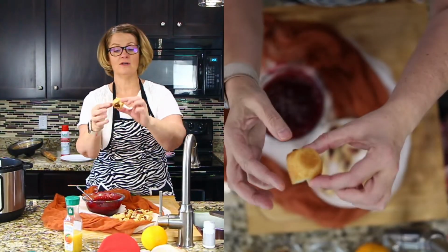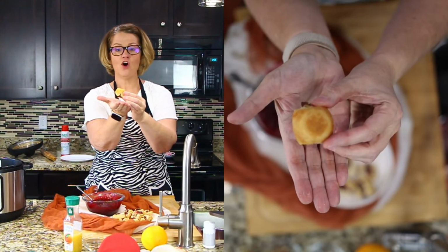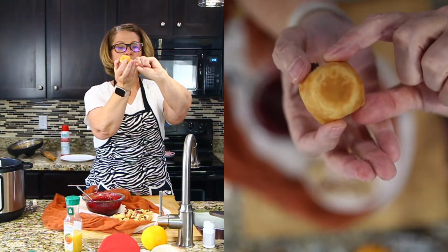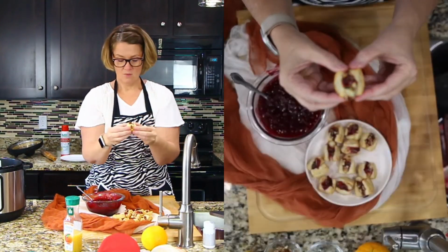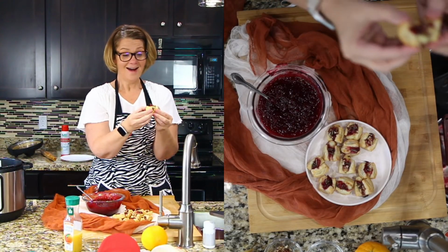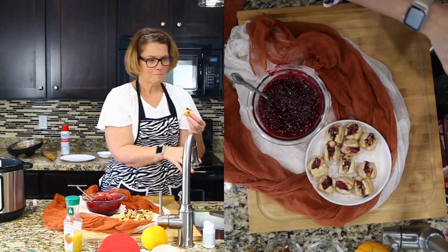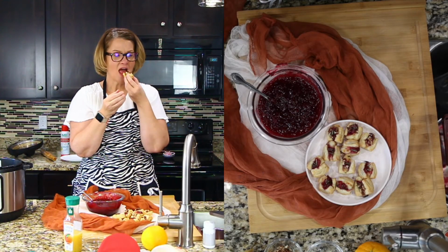Okay, look, I'm going to flip this over. See how cute? They're just all golden on the bottom. How close can we go? We'll turn that over again. See that? They're just beautiful. Oh, this is just going to flake because it's the puff pastry. Ah, this is perfect. Look at this. See how it just breaks open? It's still too hot to eat, I think. I don't want to burn my tongue.